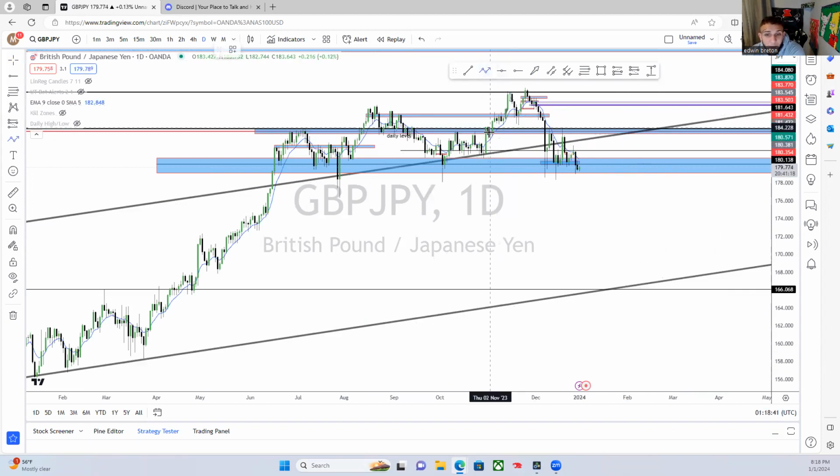This is the daily time frame. We can see where that change of character happened clearly. It took this structure low out, created lower lows, lower highs, lower lows, and we got a high, we got a low, we got a high, and a lower low. So now I'm just waiting for this, pretty much.